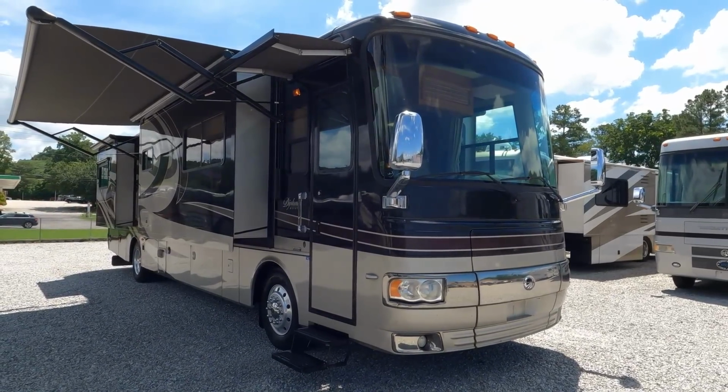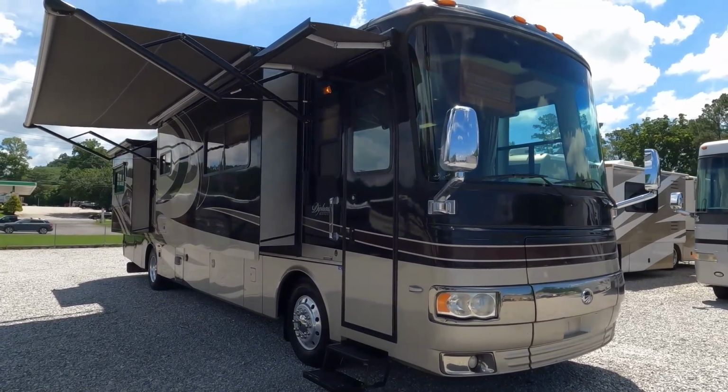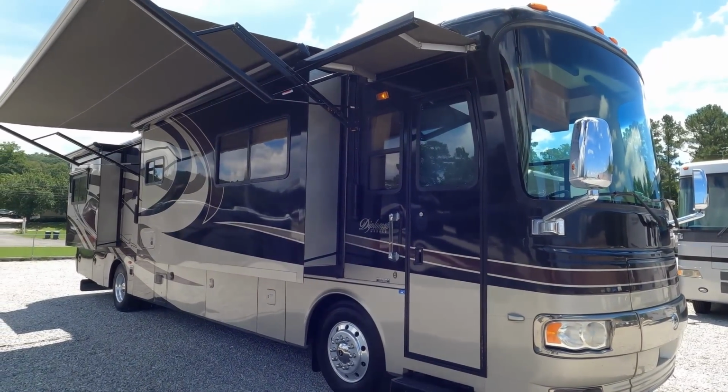And this is a motor home. You're going to look far and wide. You're never going to find one like this again in this new of condition for this price. This is a 2008 Monaco Diplomat 40 PDQ.